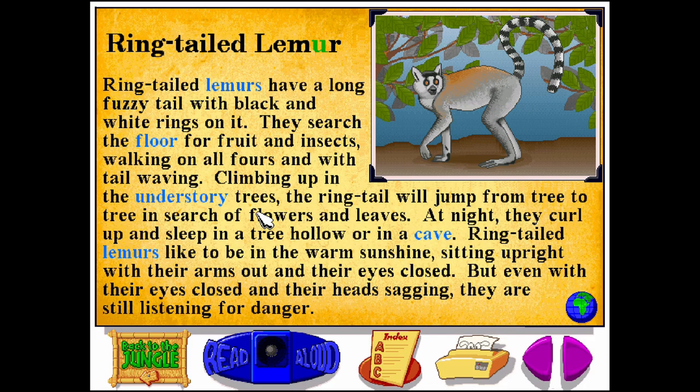Ring-tailed lemur. Ring-tailed lemurs have a long, fuzzy tail with black and white rings on it. They search the floor for fruit and insects, walking on all fours and with tail waving. Climbing up into the understory trees, the ring-tail will jump from tree to tree in search of flowers and leaves.